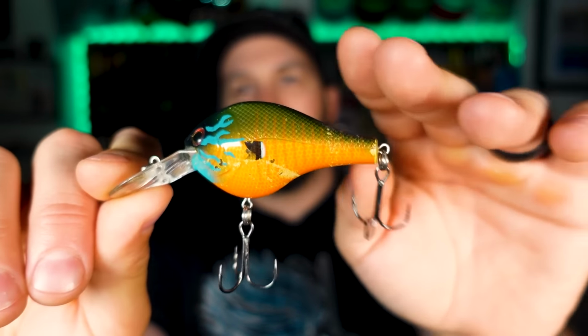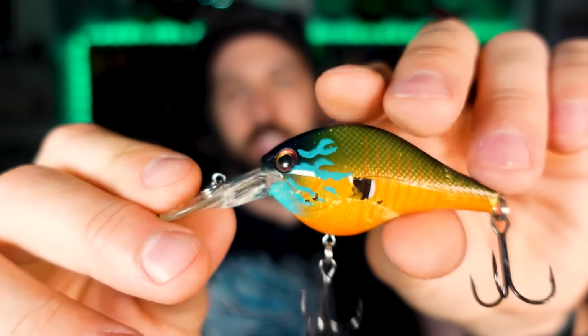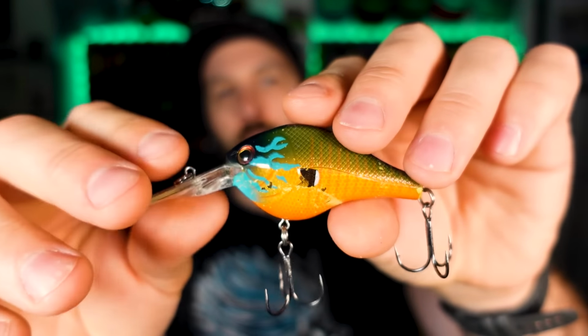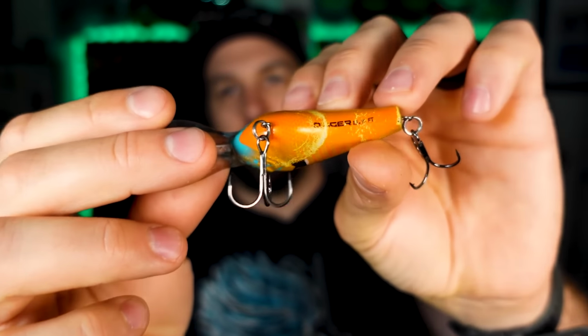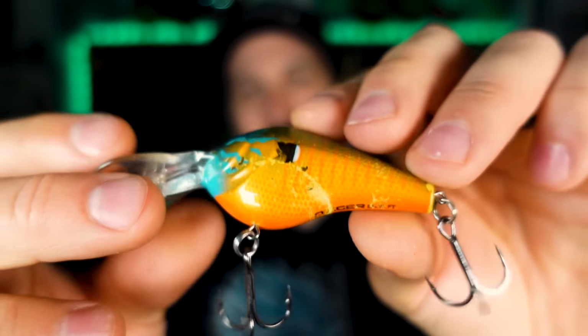This is the 8.5 foot diver, and it comes in this sunfish pattern. Really cool. You can tell I've had it for a while because of the hook rash there. I have caught, oh my gosh, I need a new one. Great option, especially on those tougher days.